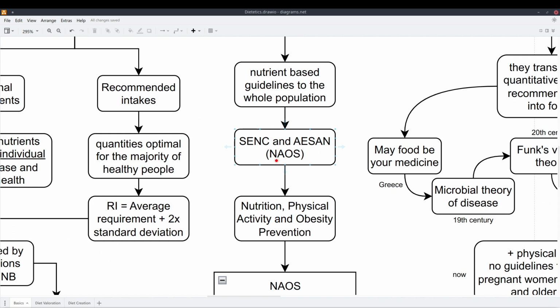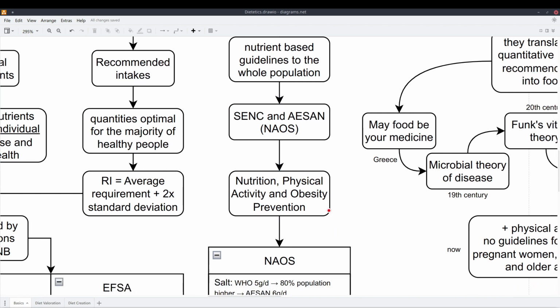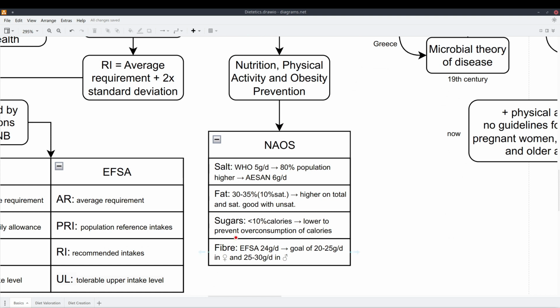The ASAN also has this project called the NAOS, which stands for Nutritional, Physical Activity and Obesity Prevention. Basically what they do here is to address these four main groups of nutrients to lower and correct the overall population dietary aspects. So for example, salt: 80% of the population in Spain consume higher amounts than the recommended 5 grams, and the ASAN is planning to reduce that to at least 6 grams per day in the majority of people. Then the fat is higher on total unsaturated fats, but is good with the unsaturated ones here in Spain.